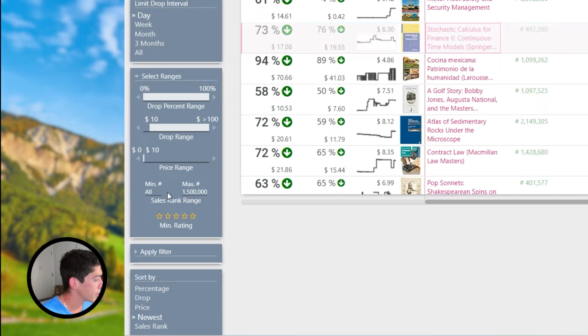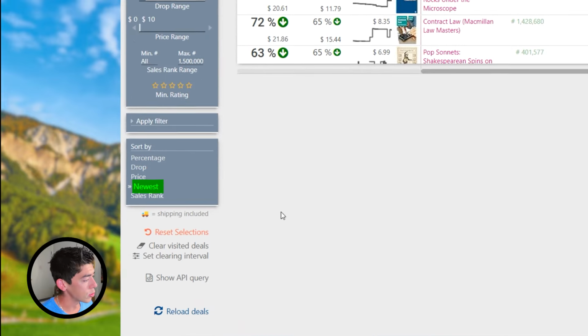Because if you are new, you're probably not Buy Box eligible. One thing that you need to do to become Buy Box eligible is actually sell books, and the best way to do that is to find books that actually sell more often. Now, lastly, what we're going to do is go ahead and sort by newest first.